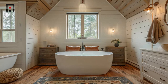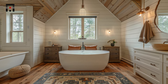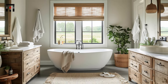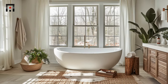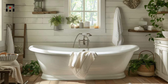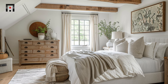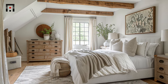In the ensuite bathroom, a freestanding soaking tub is the perfect spot to unwind after a long day. To capture this serene, spa-like vibe, start with a neutral-toned upholstered bed from Crate & Barrel or West Elm. Pair it with wood nightstands and table lamps from manufacturers like Pottery Barn and Rejuvenation.